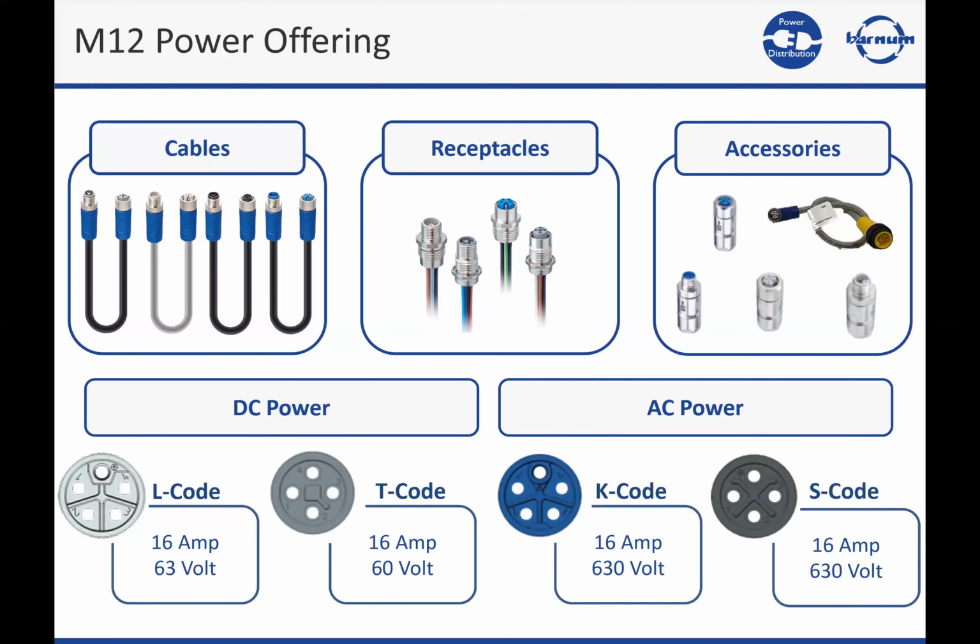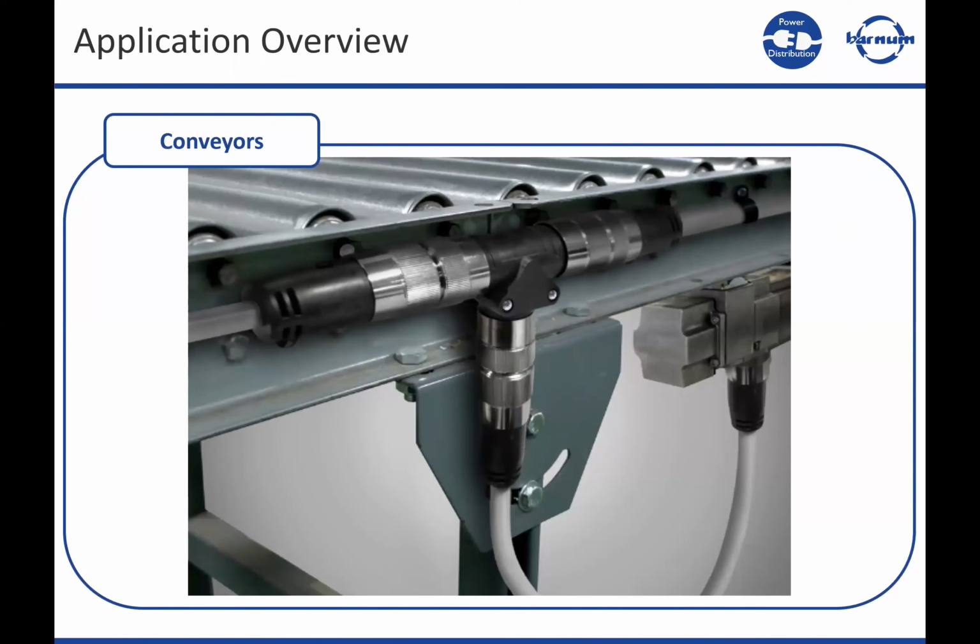Absolutely. So we've been talking about products and showing what options we have and talking about applications, but let's take a look at some real world applications. All right, let's do it. So the first one we're looking at, obviously, conveyors, which the mini power product is essentially made for. I would be shocked if there was a conveyor manufacturer that hasn't used this at some point. I agree. This is the primary application for mini power.